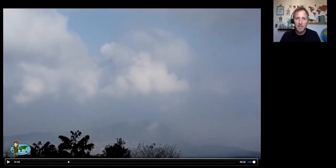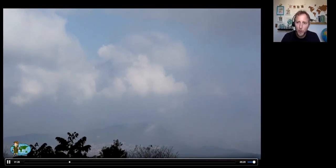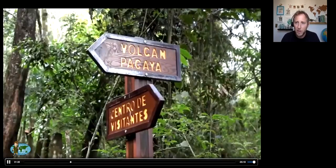Some communities actually live really close to the volcano. It's hard to see. This is a hazy day, but there's a community that's actually really close. And some of the villagers here actually cook with the heat of the earth. So they'll dig pits and cook with the heat that's coming up from the ground. How cool is that?